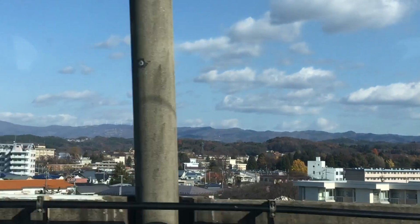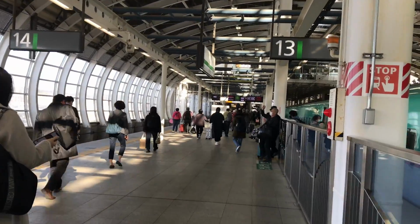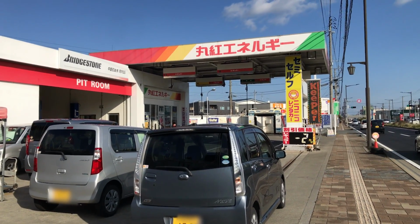Now the scenery is starting to look like the Tohoku area. Well, I finally arrived at Hachinohe station in Aomori for the first time. Whew! Aomori's traditional crafts immediately welcomed us. After that, we arrived at the rental car shop.